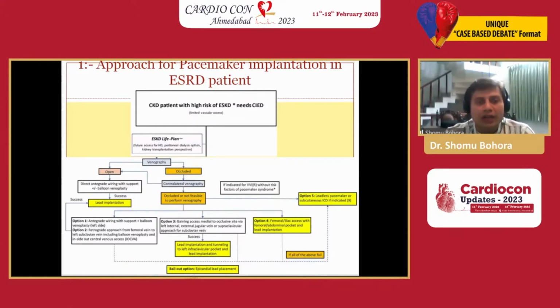Then going on to venography, whether it is a stenotic lesion in which there is some flow, or it is completely occluded. If it is open, then venoplasty is easy, in which direct wiring can be done and lead implantation is very easy.